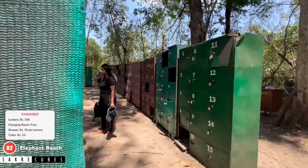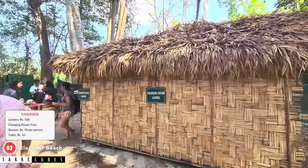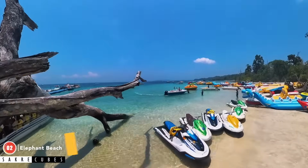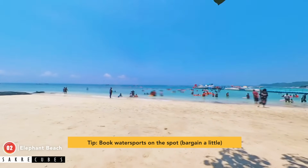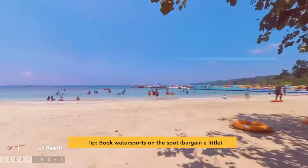Facilities like shower, lockers, toilets and changing rooms are available at extra cost. One super tip, you can book the water sports on the spot based on what you like, so don't pre-book them before reaching the beach.